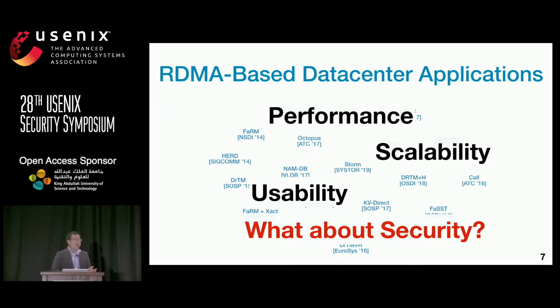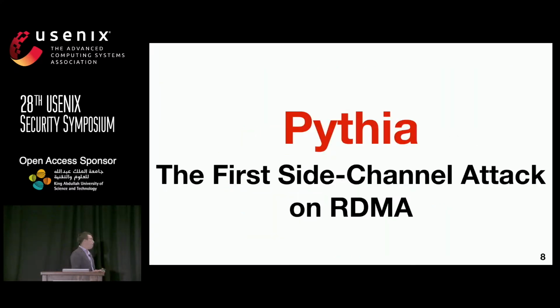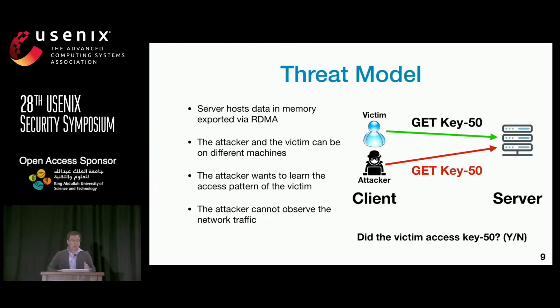So then what about security? It's really important in data centers. So let me present to you Pythia, the first side channel attack on RDMA. Let me introduce our threat model first before I go into the details of our design.